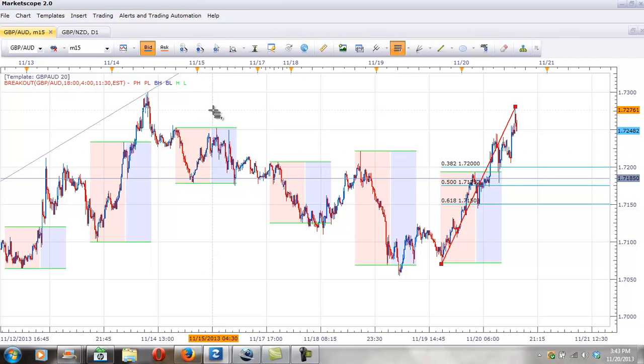So the setups are nice, stacked trades are setting up well, and it should be a great day of trading tomorrow. And I think data is relatively light from this point out, so it should be interesting.